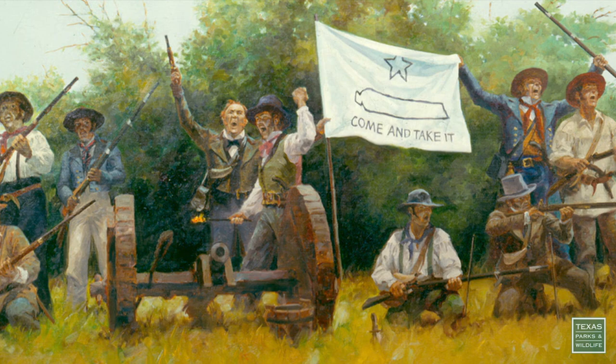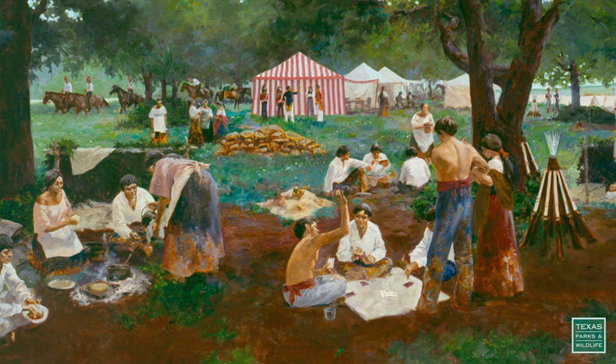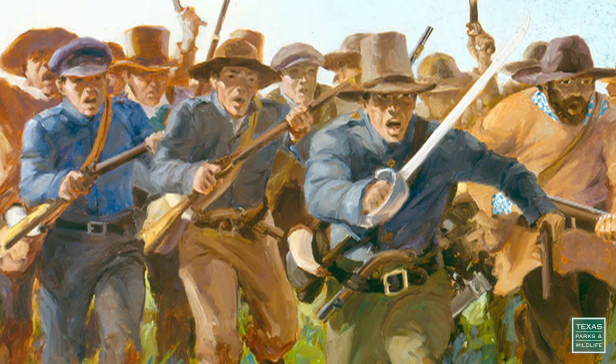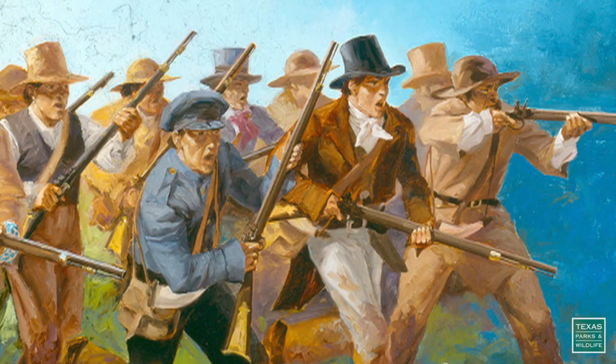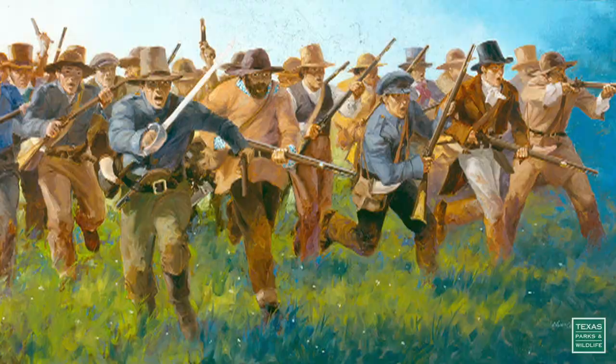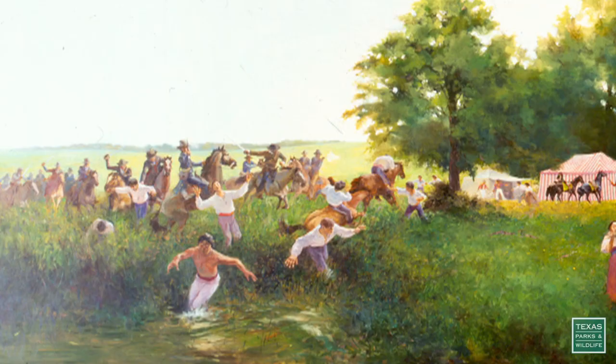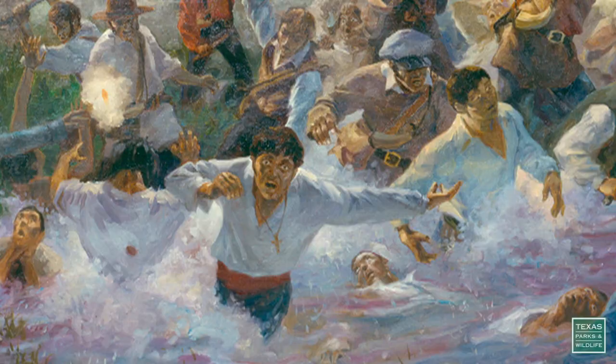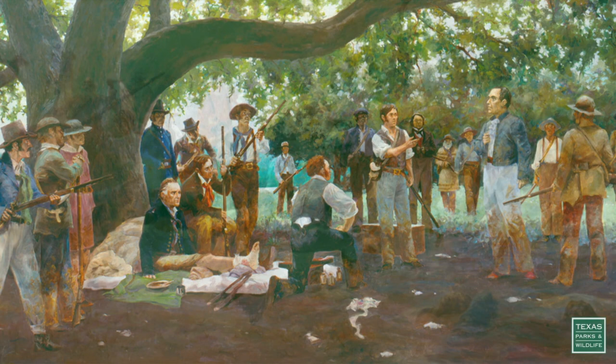The Mexican troops were relaxing, comfortable in knowing they had 1,300 trained soldiers to Sam Houston's 750 untrained troops. The afternoon attack by the smaller Texas Army on April 21, 1836 was unexpected, taking the Mexican Army completely by surprise. 18 minutes later, the Mexican army was in disarray. The victory secured Texas independence.